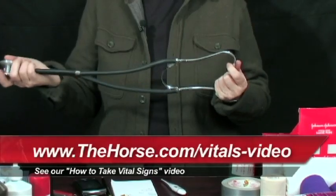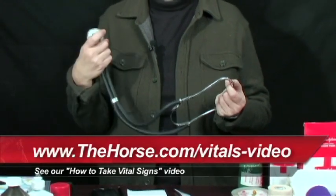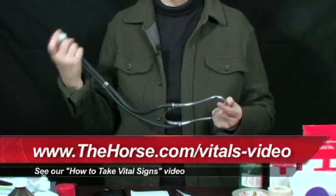Other basics, you should know how to take the vital signs on your horse, temperature with a digital thermometer, pulse or heart rate. Having a stethoscope is a good thing to have around so you can listen to heart sounds, respiratory sounds, and gut sounds.